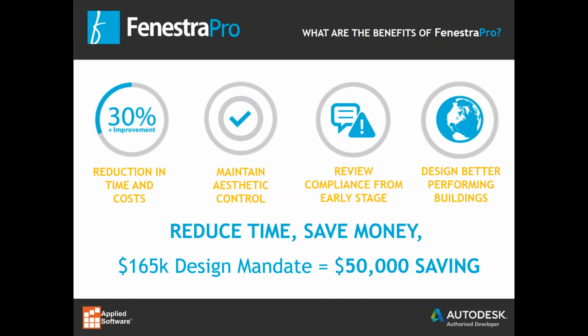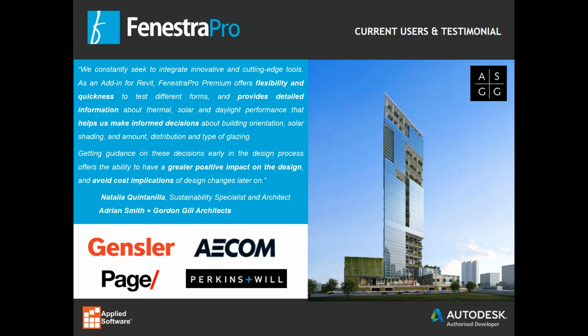So, all of these things add up for, like I said, a reduction in time and therefore cost to the architect. So if we had, say, a $165,000 design mandate, based on that 30% improvement on the design process, we're looking at about $50,000 saving.